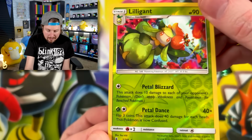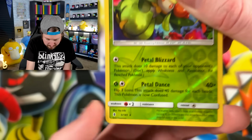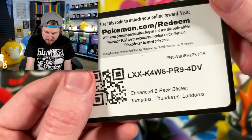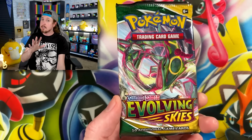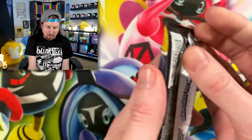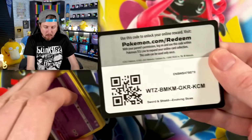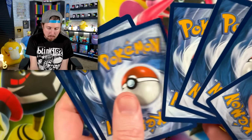And we got a Lilligant right there. And that's actually from Guardians Rising. If you look down there, there's the symbol. Interesting. And the code card, we got a Tornadus, Thundurus and Landorus 2-pack blister. So the code card's all over the place. Evolving Skies, I'm not gonna complain about that. However, still, $9 for a pack of Evolving Skies is kind of rough, but it is nice to know that at least maybe one of the more sought after packs of Pokemon cards is a potential inside of the Walgreens Pokemon card mystery packs.